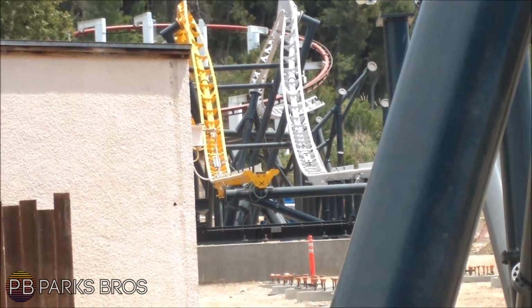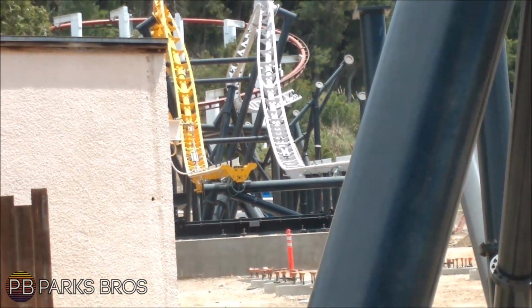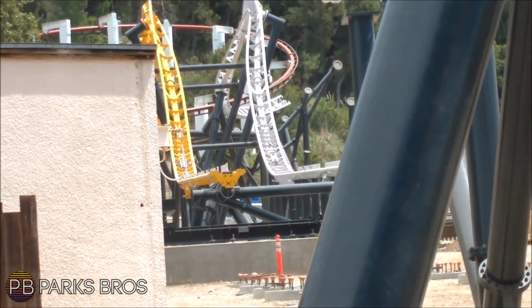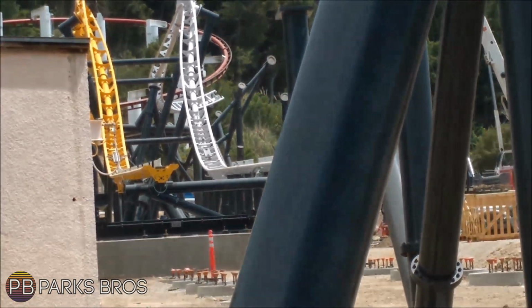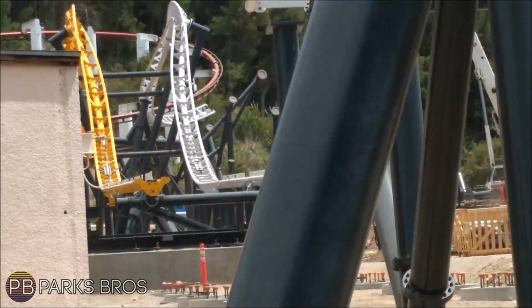You've probably got one more piece of track before it actually heads into the inversion itself, so that's very exciting to see. And with the yellow track, it's pretty close to being on that turnaround as well. Probably another 2 or 3 pieces of track for that section for sure. But we'll just have to wait and see for that. But it's very exciting to see all this work going in right now.